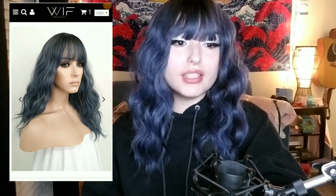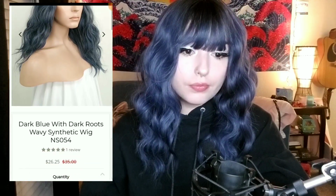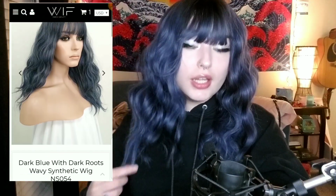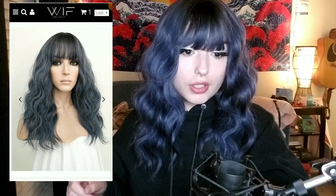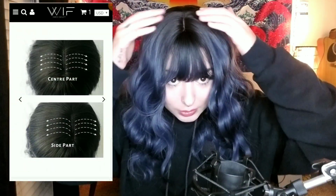This one is called the Dark Blue with Roots Wavy Synthetic Wig, NS054, and it is 22 inches. Oh, wait, just kidding. The hair is 17 inches. Heat resistant as well as the other one. And it is synthetic hair. It has one of those little kind of plastic white roots at the top.